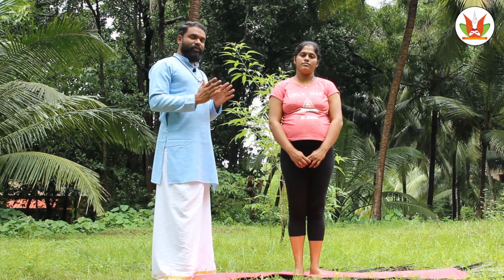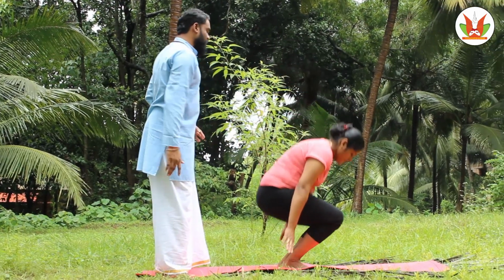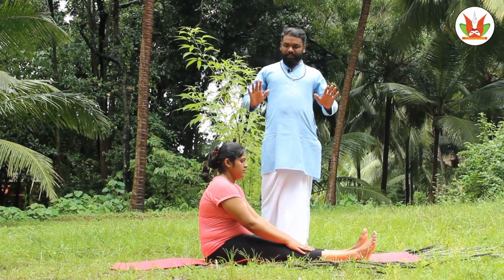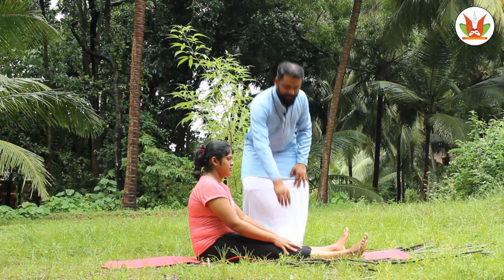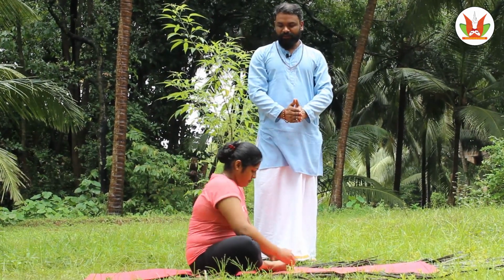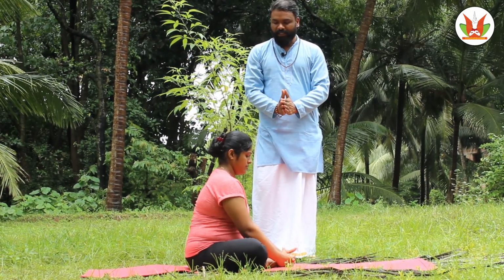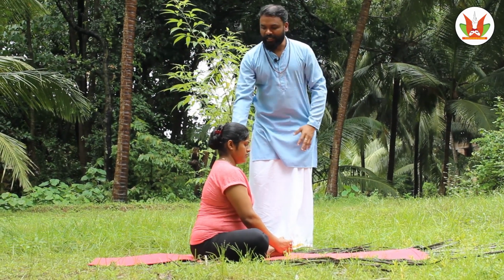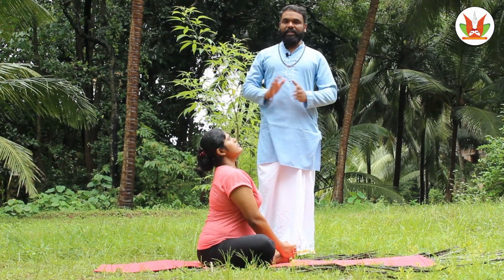So that posture, we can do it like this. Sit in a Dandasana position, stretching your legs forward like this. And from here, slowly bend your knees outward and touch your feet. Slowly touch your soles to each other, join your feet properly, cover your toes and hold them tightly. Now inhale, lift your chest and stretch your spine and breathe deeply and slowly now.